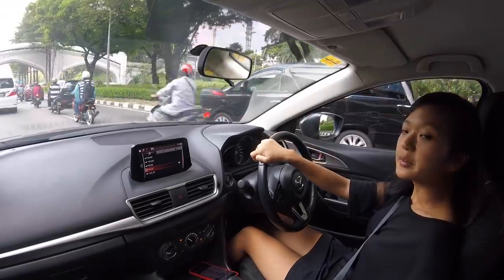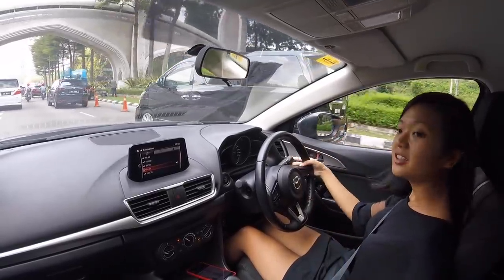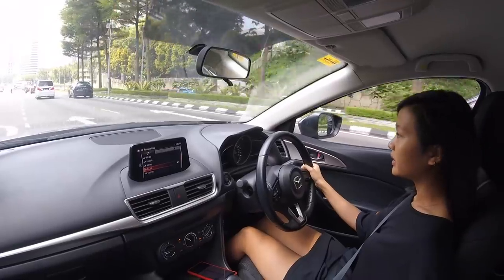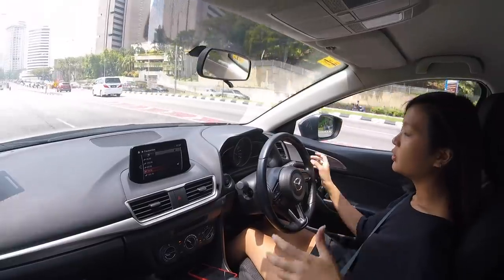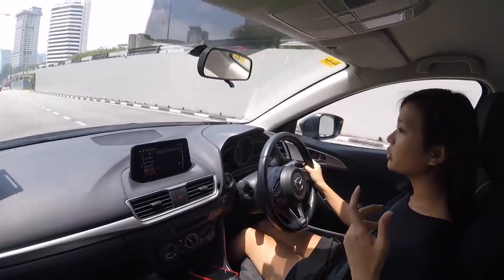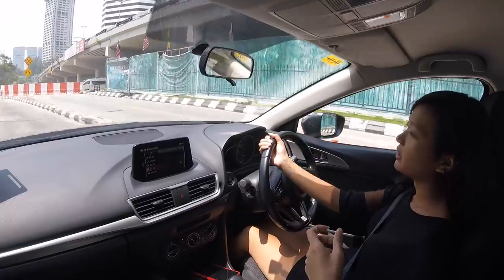Getting stuck in a jam. Somehow I managed to navigate my way to the city of KL. I realized that the brakes are very heavy. You know when you're in start-stop traffic, you always accelerate, then you brake, you accelerate, then you brake. Then sometimes you hold on the brake. When you stay on the brake, it's rather tiring to step on the brake for a long period of time. So I felt like, huh, okay.